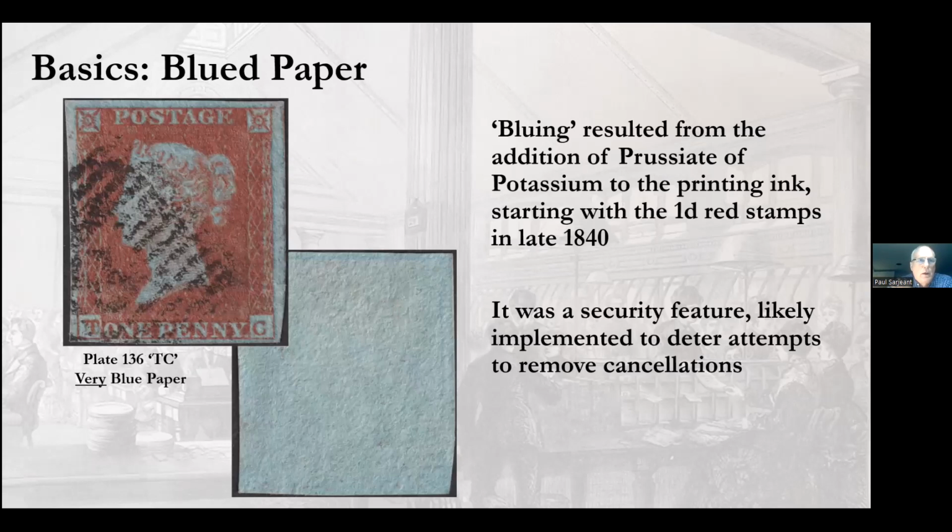One of the other things that happened over time was that the earlier stamps had a chemical in the ink called prussiate of potassium, which caused the paper to go blue. Sometimes the bluing is very subtle, sometimes it's quite spectacular, as you can see on this stamp. This is a security feature, and the thinking is it was done to deter attempts to remove cancellations.